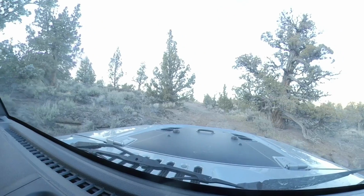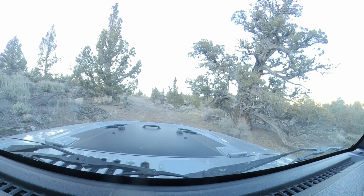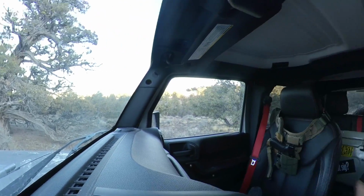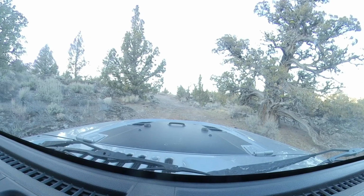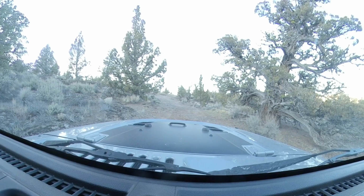Alright guys, this is pretty cool. I think I'm basically on that old trail right here. I'm following along. I'm seeing old stumps everywhere in here, and rocks moved to the side, so I'm going to see if I can find a really cool definite sign of it, and then I'll get out and show you guys.